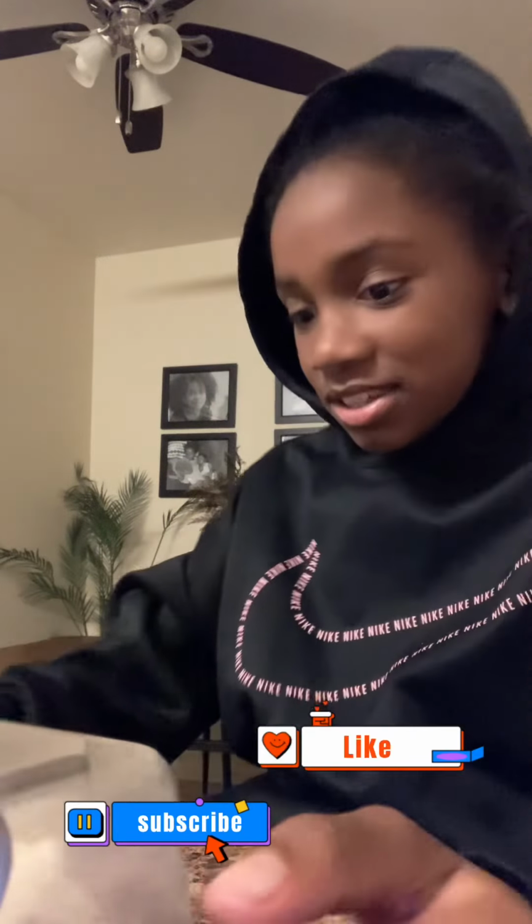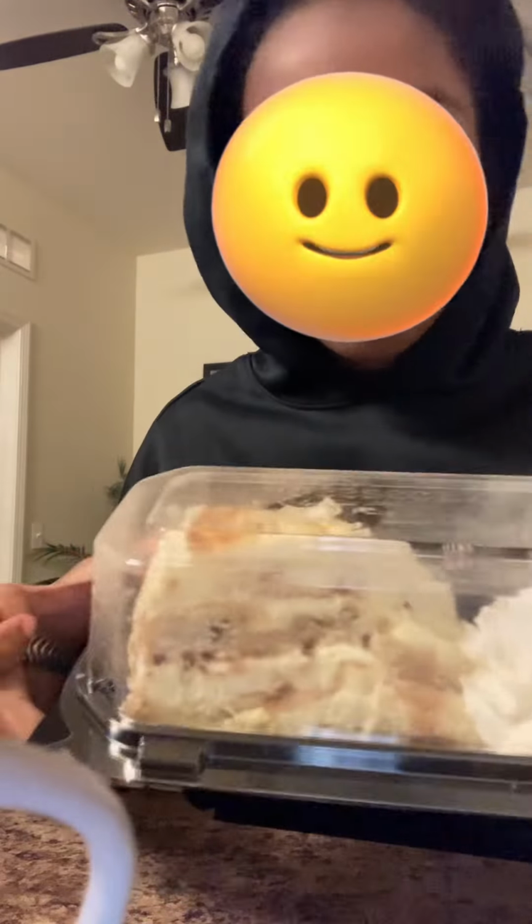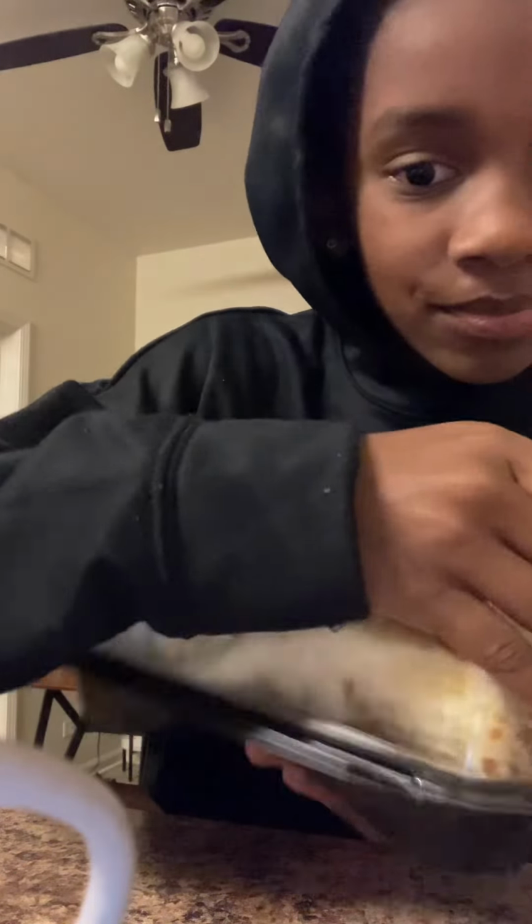Hi guys. So today we are going to be trying this cheesecake flavor that I believe is called Cinnamon Swirl Cheesecake from Cheesecake Factory. So here's a quick glimpse at it. ASMR. Alright, actually that's kind of hard.